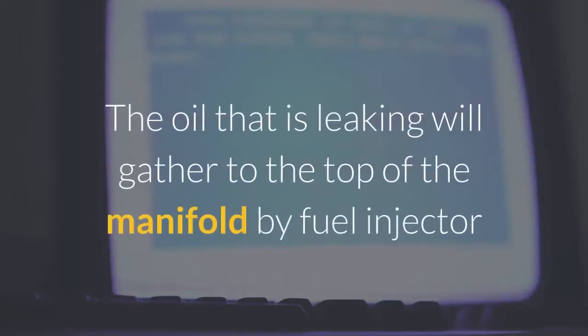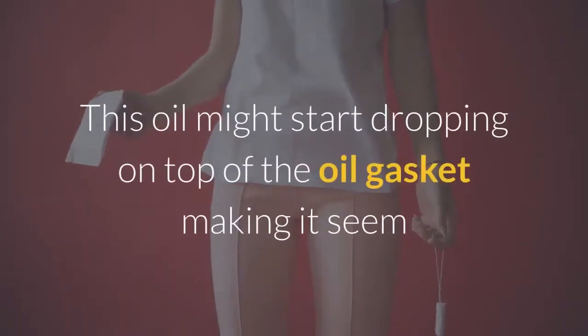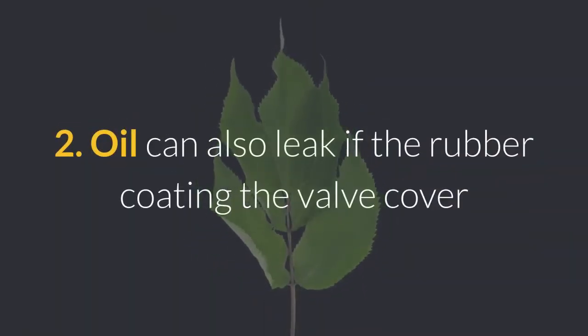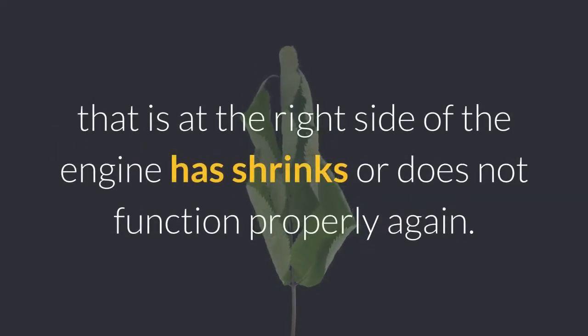The oil that is leaking will gather at the top of the manifold by the fuel injector because the engine is in front of the firewall. This oil might start dropping on top of the oil gasket, making it seem that the gasket has a problem. 2. Oil can also leak if the rubber coating the valve cover at the right side of the engine has shrunk or does not function properly again.